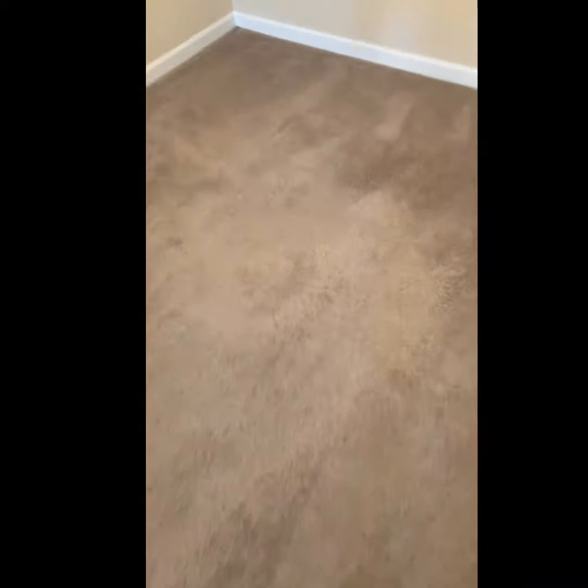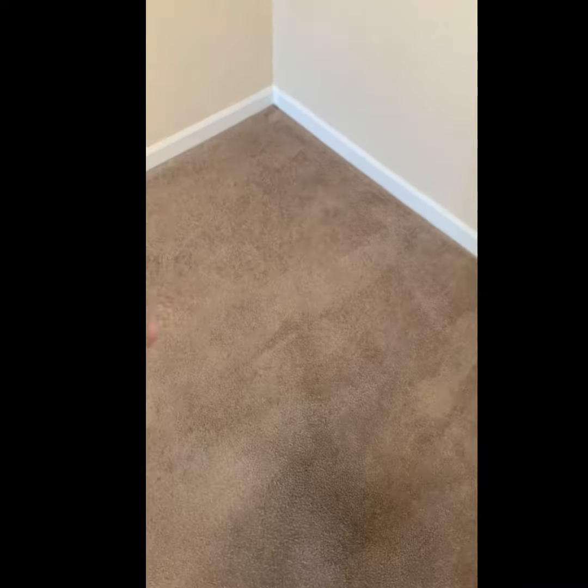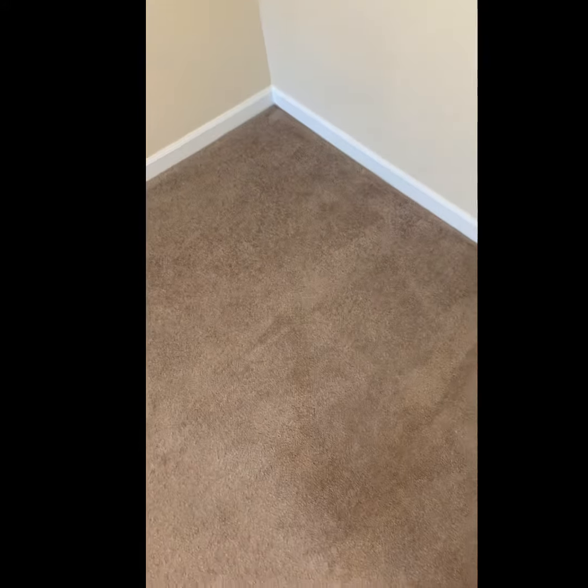Let's check out that pizza stain. Pizza stain was right in this area. It's completely gone. No stain.